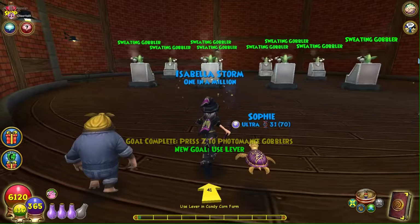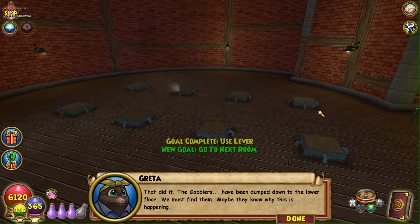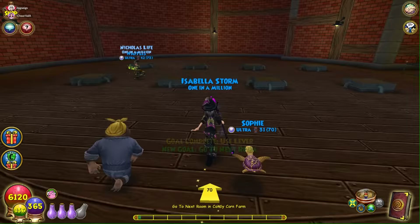No, we're gonna go over here and we're going to use a lever. I don't know what the lever's gonna do. That did it. The goblins have been dumped down to the lower floor. I thought we had to take a picture. Maybe they know why this is happening. I took the picture, sorry. I didn't know it would count, but I just did it anyway. No, that's perfect. Look, we're getting it through.